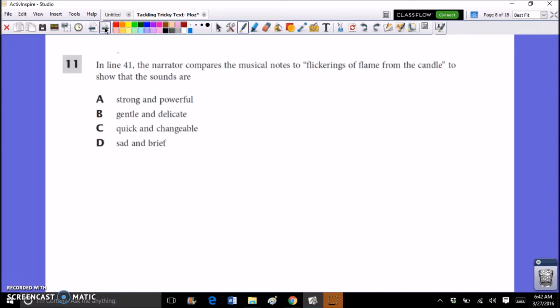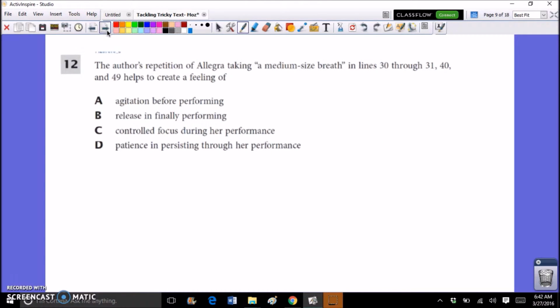Question 11. In line 41, the narrator compares the musical notes to flickerings of flame from the candle to show that the sounds are... Okay, I don't need to read the answers. I know that this is a figurative language, descriptive language question. Question 12. The author's repetition of Allegra taking a medium-sized breath in lines 30 through 31, 40, and 49 helped to create the feeling of agitation, release, controlled focus, or patience. Okay, medium-sized breath.